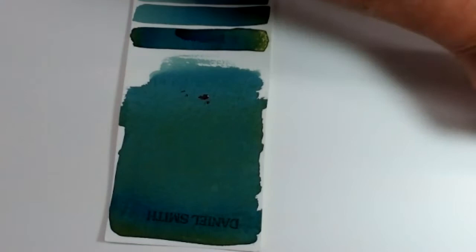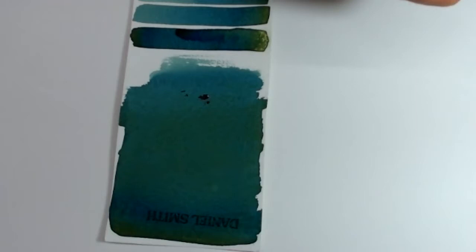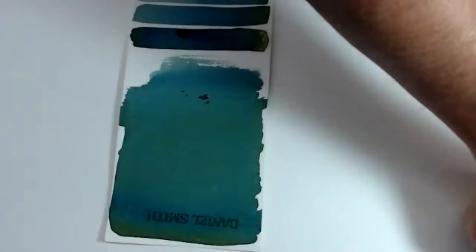Something you can see as I'm squeezing out the tubes over here on the other side. So let me show you his colors, then we'll paint his colors out. I'll show you a few other ones as well.